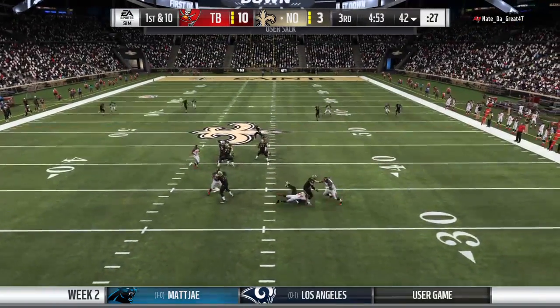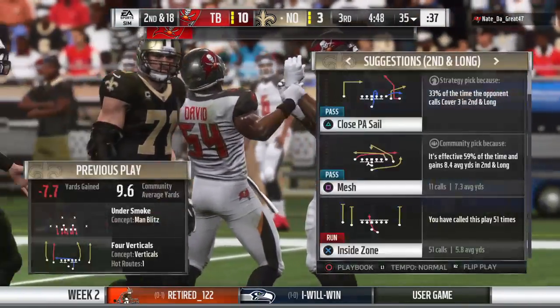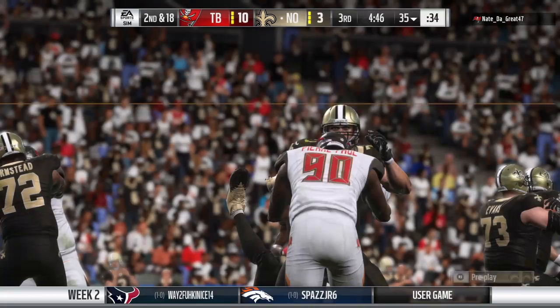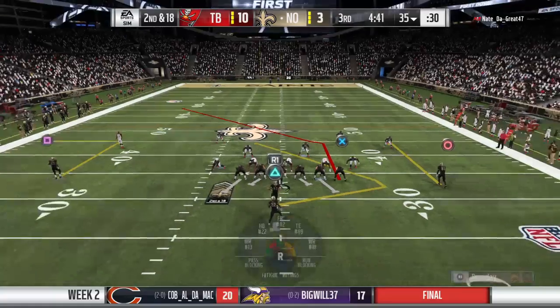He'll look to throw. Oh, the Buccaneer pressure too much. Down he goes. Levante David coming hard on the blitz. He dumps him for a loss of 8. So that complicates things a bit here. 18 yards to go now on second down.